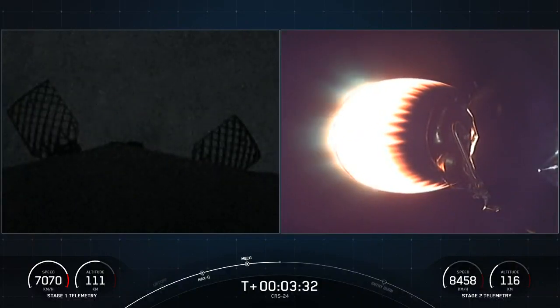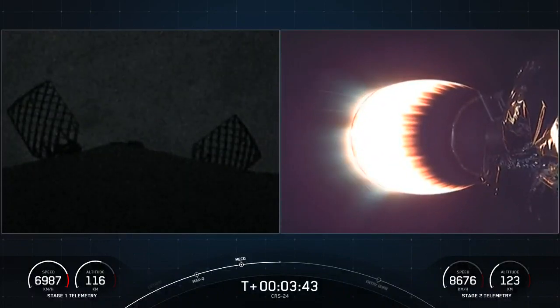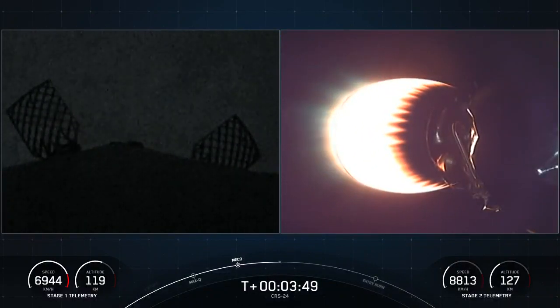A couple of views on screen. The right-hand side of the screen is a view of the Merlin vacuum engine on the second stage. The Dragon capsule carrying all of the wonderful holiday treats and science is on the opposite end of that engine. Again, that is continuing to run smoothly as it makes its way to orbit.